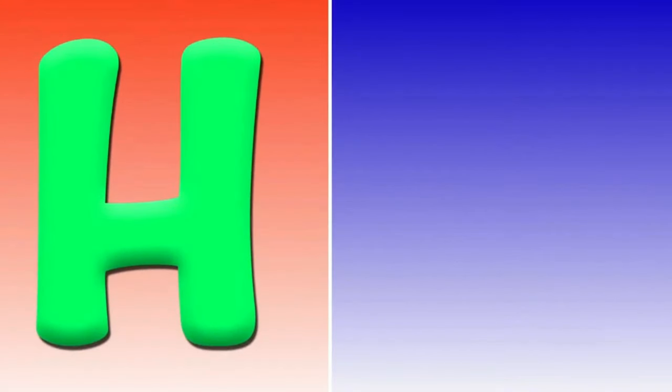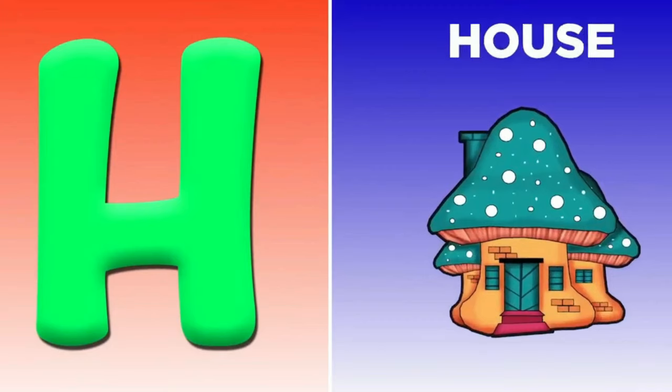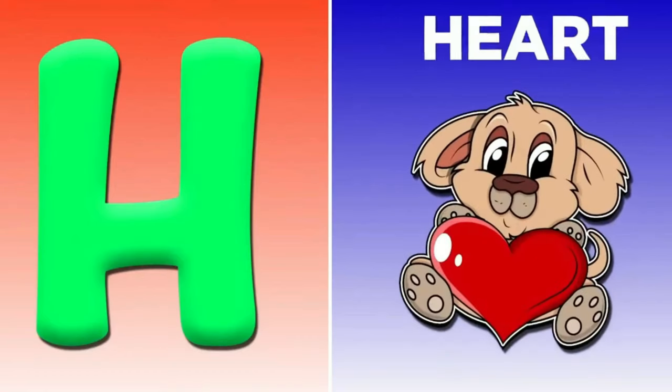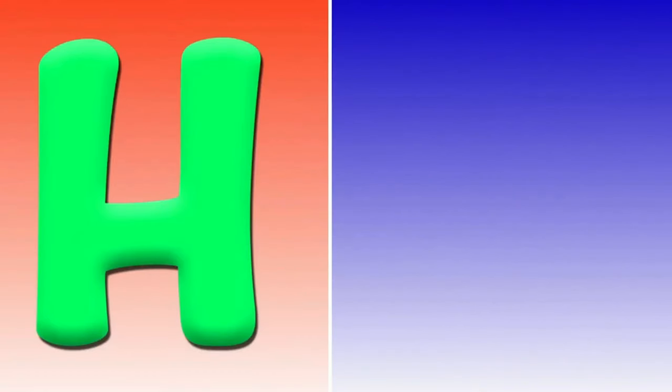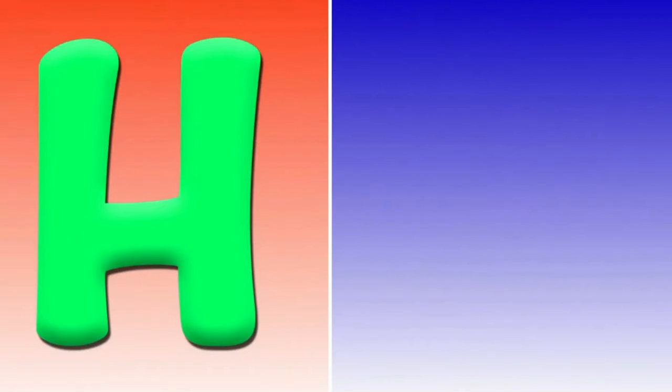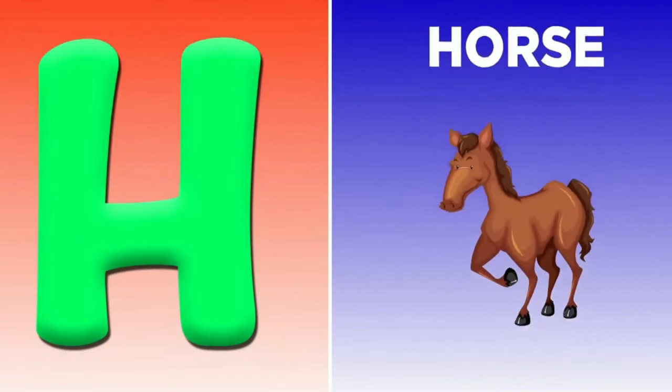Letter H is for house. House. Hike. Hike. Hat. Hat. Horse. Horse.